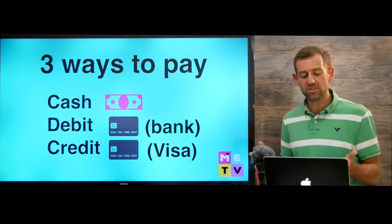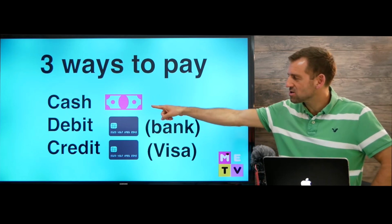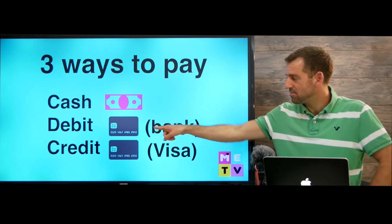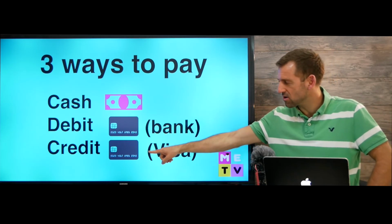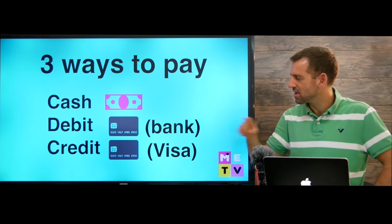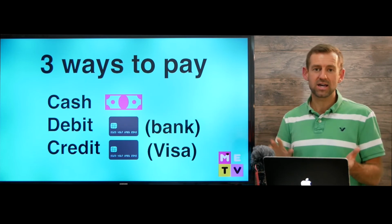So when you pay for things, there's 3 ways to pay. You can pay with cash, debit, or credit. If you pay with a debit, that means it's going to come right out of your bank account. But if you pay with your credit card, then you only have to pay for everything at the end of the month, okay? And the 2 most popular kinds of credit cards are Visa and MasterCard.